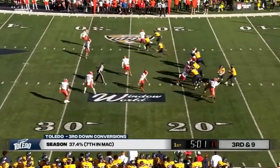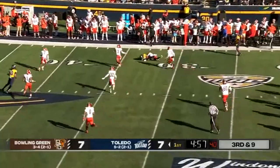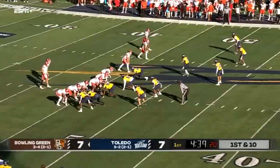Because you have done such a good job on first and second down. They showed blitz. Now Gleason's going to step up. He checked that down and was able to find Jawan Newton. He will pick you apart.